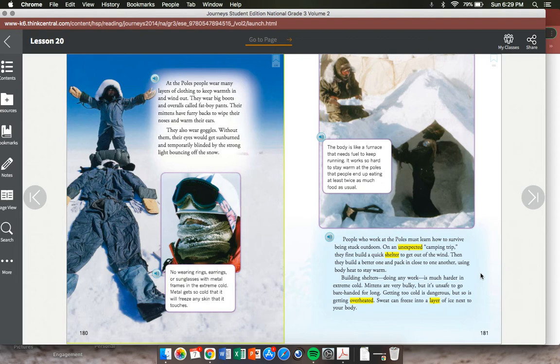Building shelters, doing any work, is much harder in extreme cold. Mittens are very bulky, which means very big, and it's unsafe to go barehanded for long. Getting too cold is dangerous, but so is getting overheated. Sweat can freeze into a layer of ice next to your body.